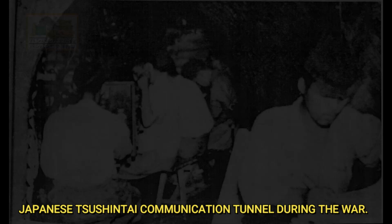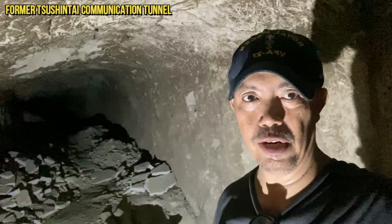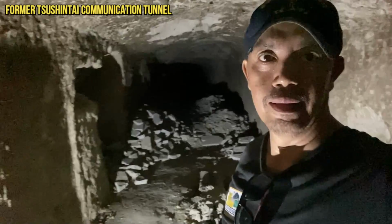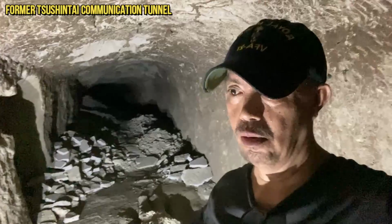This is the inside of the Chushintai communication tunnel, used to be occupied by the Shonen Chushintai, young Imperial Japanese Navy personnel in charge of the codes. They were using some Morse code equipment and wireless equipment. This tunnel was used purposely as a communication center with the headquarters of the Combined Air Fleet to all the tactical air units in the whole Philippines.